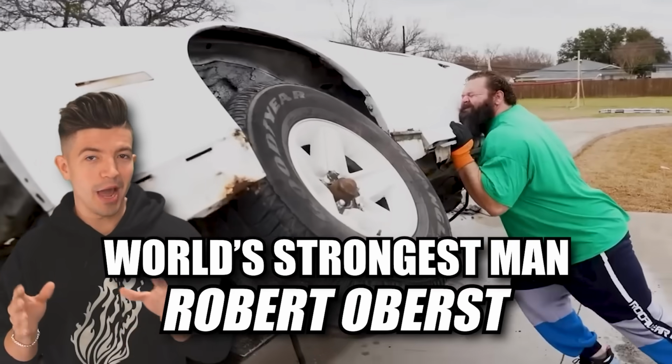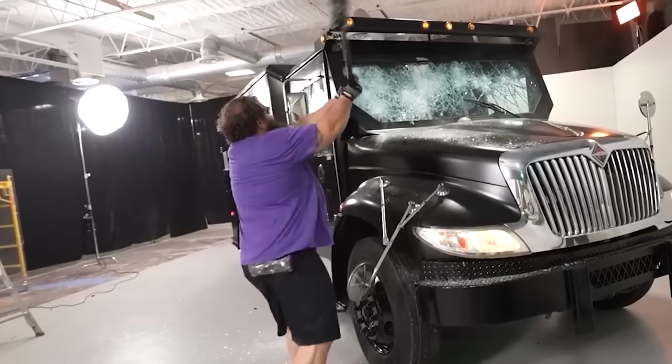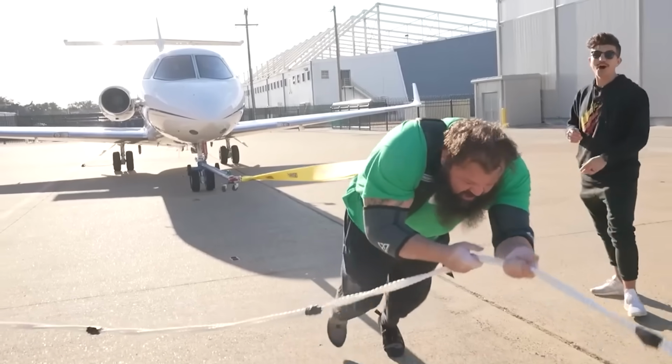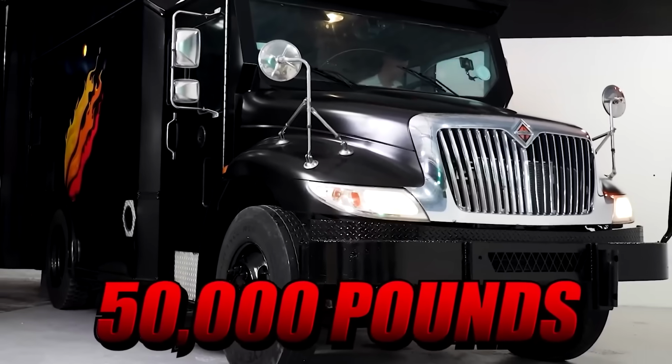This is the world's strongest man, Robert Roberts, and he'll be taking on some of the most insane human challenges, like breaking through an armored truck, bulletproof glass, and even pulling a private jet. This bulletproof truck is made entirely of titanium, and it weighs 50,000 pounds.